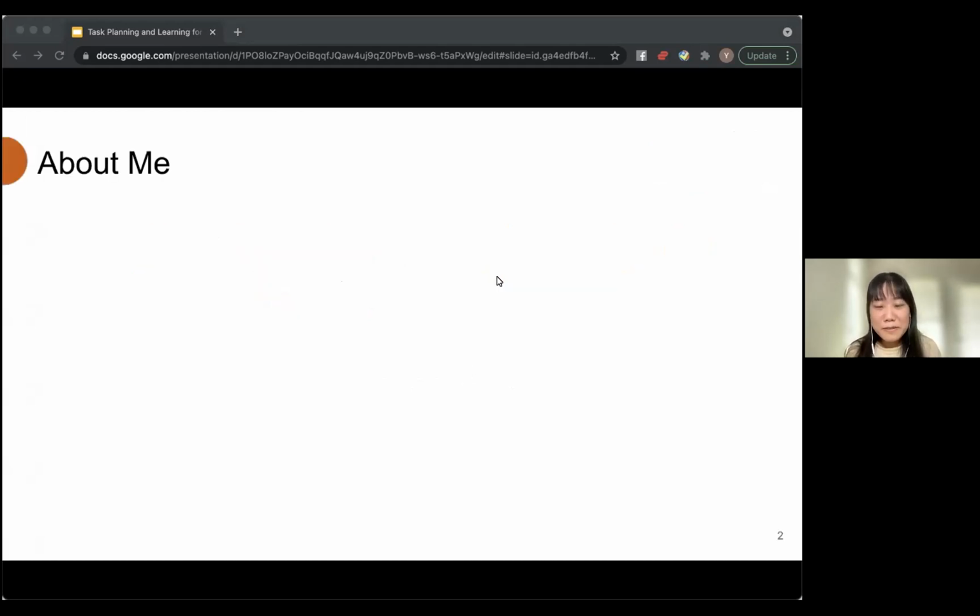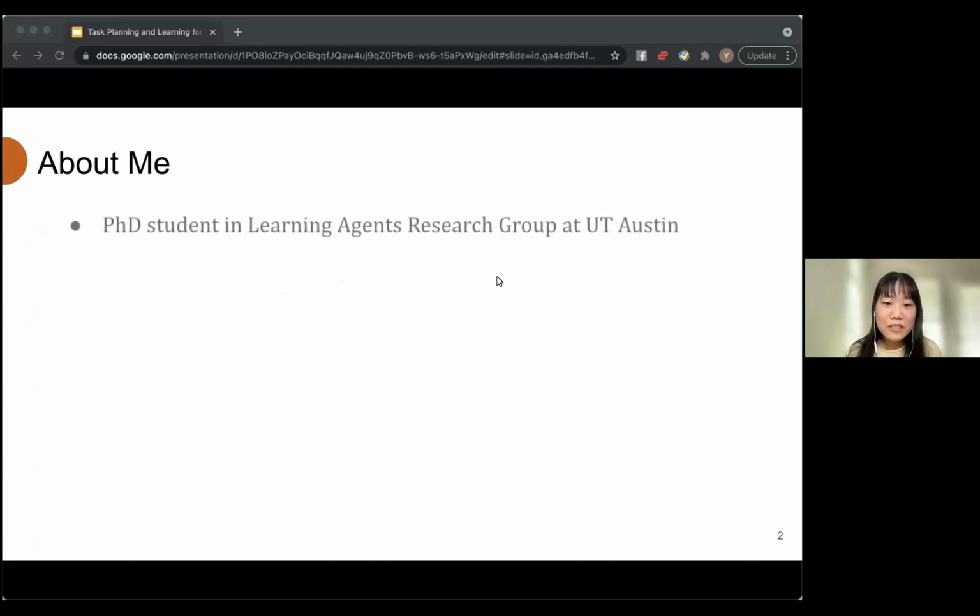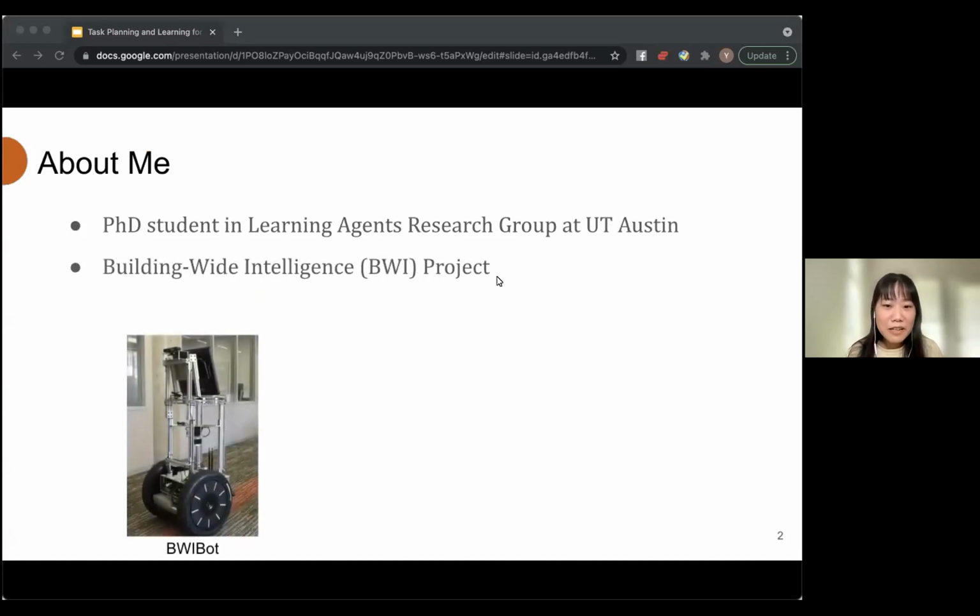Just a little bit more about myself and the robots that I work with. I'm a PhD student, currently finishing my 4th year and about to start my 5th year, and I'm advised by Professor Peter Stone. I have been working on the Building Wide Intelligence project, where we have a fleet of mobile robots in our computer science building. I'm also the current leader of our RoboCup at Home team. We just finished in 3rd place in a virtual competition this year.